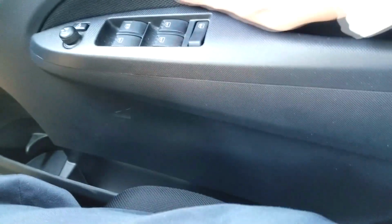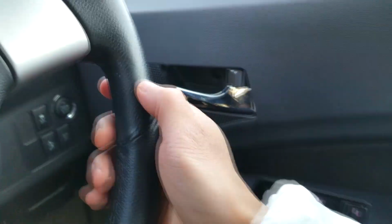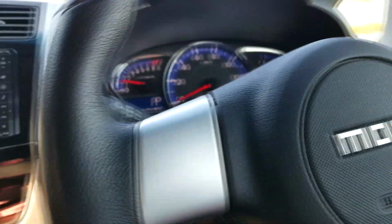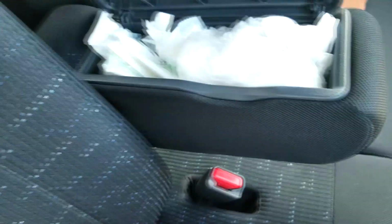Just listen to the plastic. Plastic everywhere. You won't find anything soft here besides the seats, and even the steering wheel is hard. And the e-brake is down there, along with the other pedals, and the center console for the armrest. So it's also hard, don't expect much. This is a cheap car.